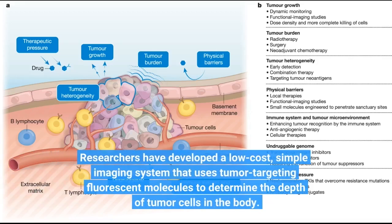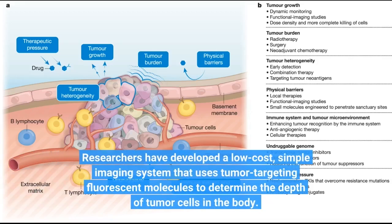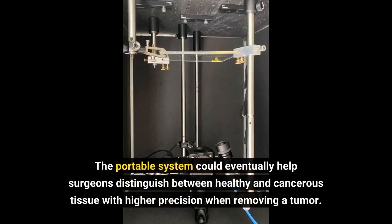Researchers have developed a low-cost, simple imaging system that uses tumor-targeting fluorescent molecules to determine the depth of tumor cells in the body. The portable system could eventually help surgeons distinguish between healthy and cancerous tissue with higher precision when removing a tumor.